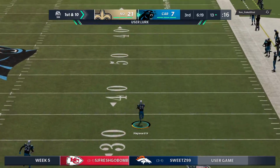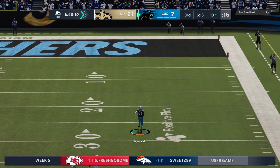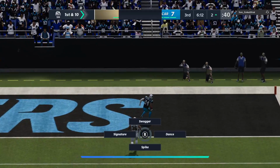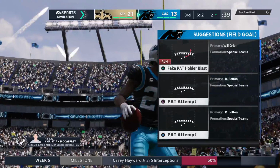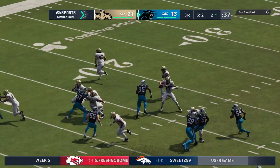And it's picked off by Casey Hayward. He's at the 50. He's at the 30, 20, 10, and he will bring this one back. It's a pick 6 for a Panther touchdown. That's tough there. Starting to mount a good drive. Quarterback lets his guard down for just a moment, and it's going to bite him.